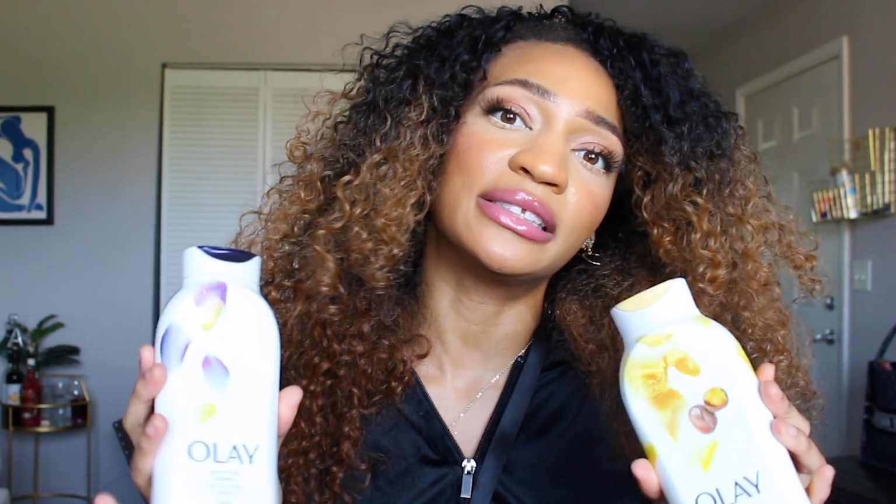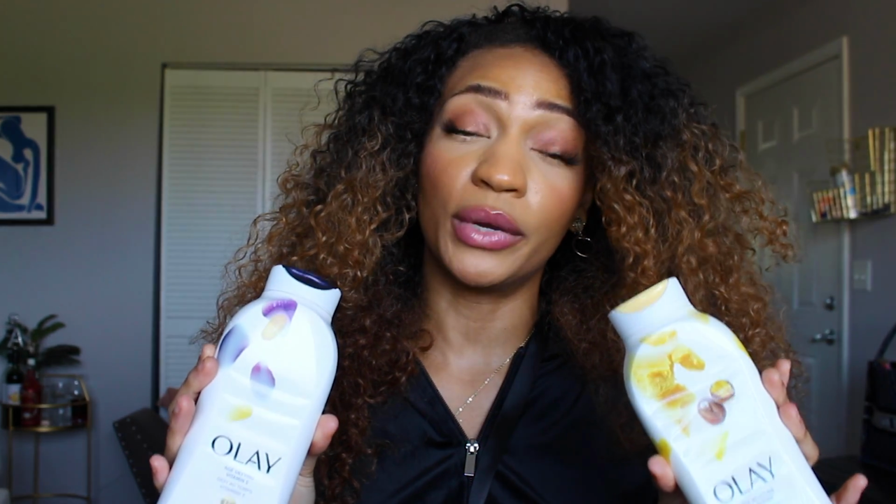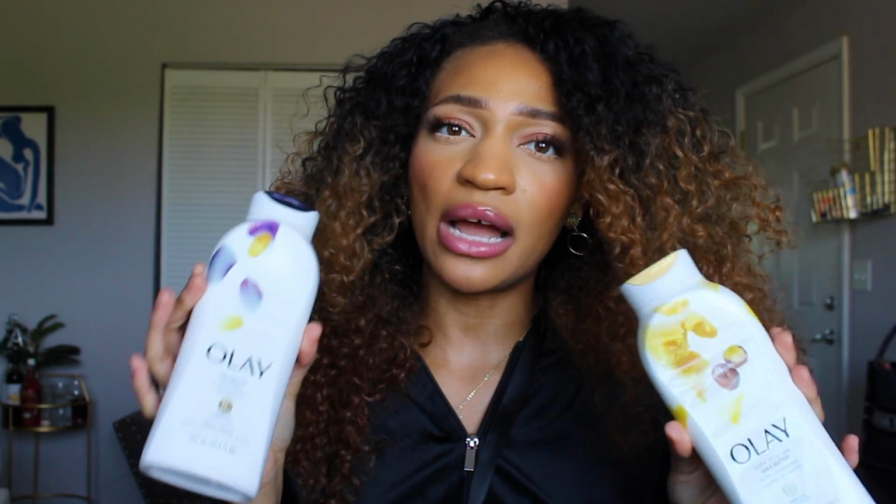No, it doesn't say. It just says that it's moisturizing, and I have to admit that it's a very nice, creamy, moisturizing wash. So I love this one. It definitely added a lot of moisture and nourishment to my skin. I could tell it was great for fall and winter. If you get dry skin at all, check out Olay's body washes.